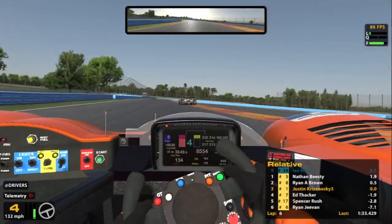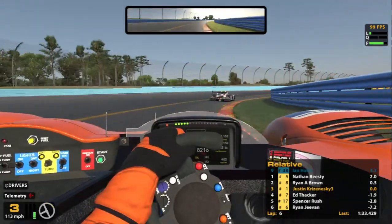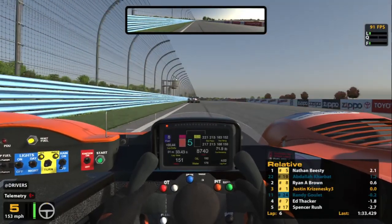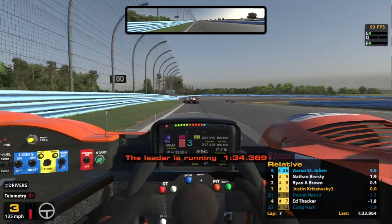Just don't trust it through this corner. It's so scary to push hard. It's not scary to just do middle track, middle track. It's scary to try to go hard. Top 5 is starting to pull away from 6th on back a little bit. Spencer's still hanging on the back of the guy behind us.